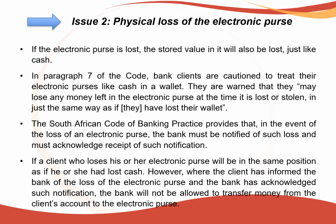If the client acts fraudulently, he or she will be liable for all losses suffered as a result of the loss or theft of the card or electronic purse. If the client acts with gross negligence that has resulted in him or her losing the card, the client may be liable for such losses. Failure by the client to comply with the guidelines provided for in paragraph 7 of the code may constitute such gross negligence.